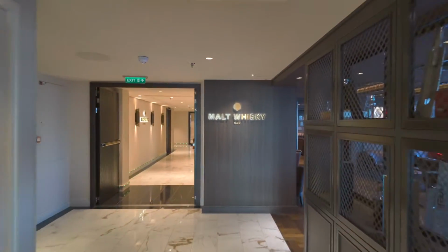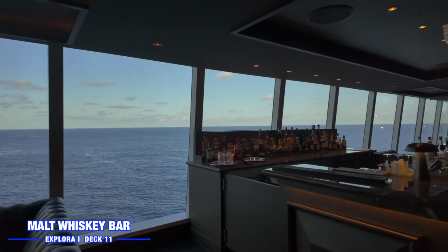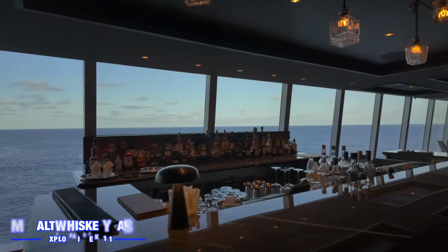Also within the Explorer Lounge, on the port side are two other venues, the Malt Whiskey Bar and a cigar room, complete with a humidor.